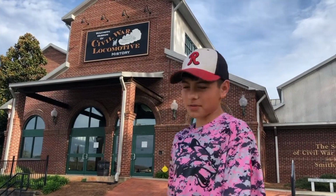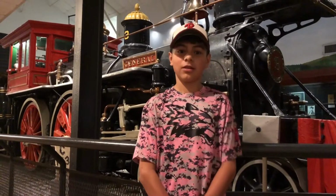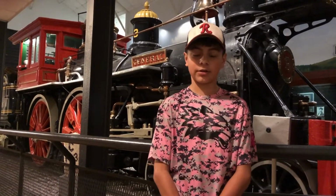We're here at the Southern Museum of Civil War and Locomotive History. Come inside. This is the General, one of the most famous locomotives in United States history. Why? Because it was involved in the Great Locomotive Chase during the Civil War.